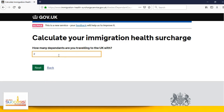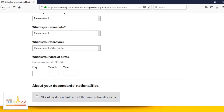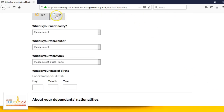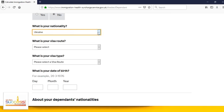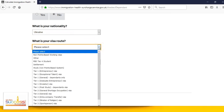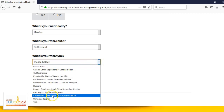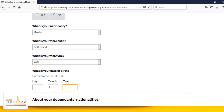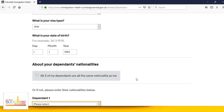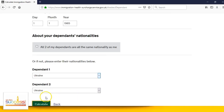and then they ask you how many dependents you are traveling to the UK with, and the answer is 2 in our case scenario. And then you have to answer the following questions. They were double checking whether or not you are in the UK. The answer is no. And they ask if you're applying to stay in the Isle of Man, Jersey, or Guernsey, and the answer is no. They ask for your nationality. Let's say you are a Ukrainian national, and what type of visa, because a spouse visa will eventually lead to settlement, so you will need to choose type of visa as settlement. And what is your visa type? You are applying as a wife, and you give your date of birth, and then they are asking for nationalities of your children just to make sure that they're both visa nationals, because if they're not, then chances are that sometimes they don't need to pay. And here is your answer.